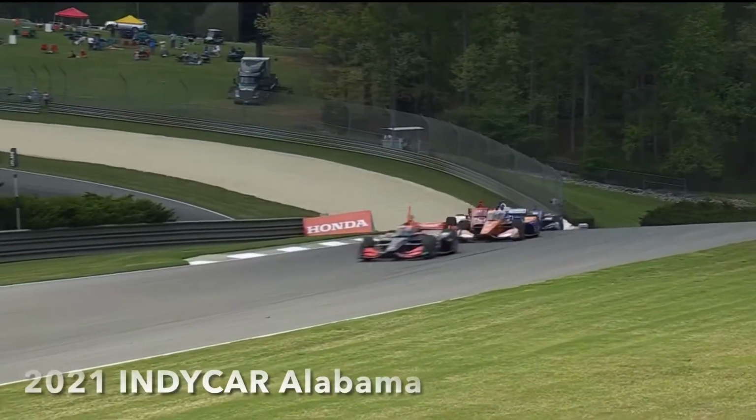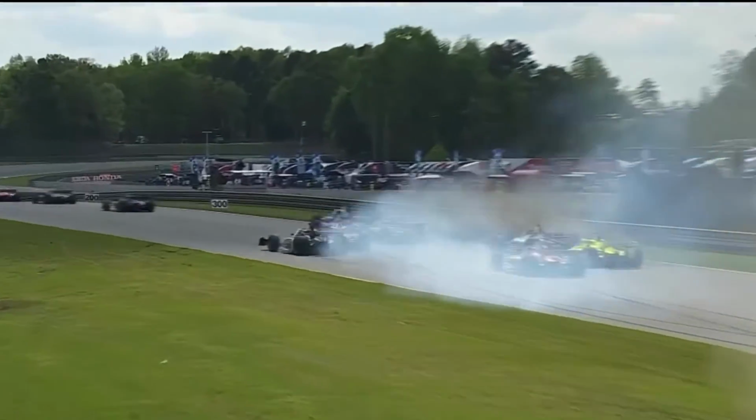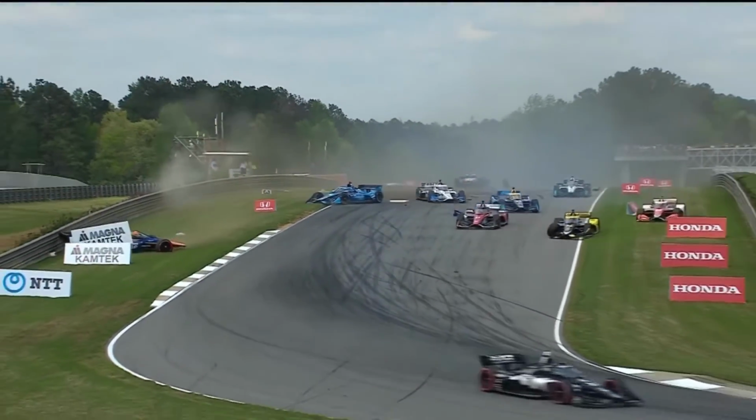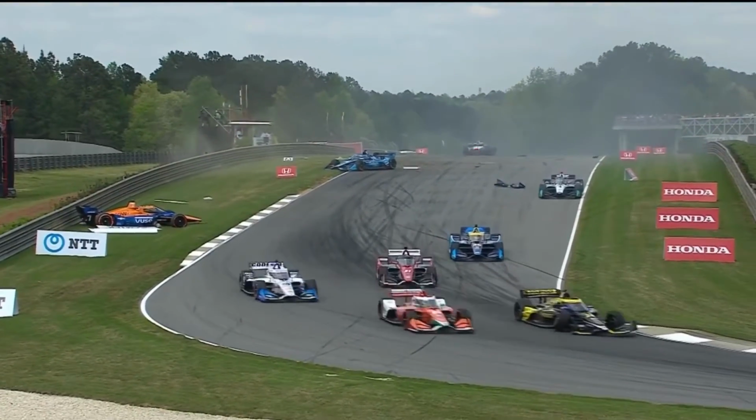But Rossi wants to make the move on the first lap. Oh! You got it! That's blind uphill, a big accident right there. Colton Herta, all over the place. Hunter Ray, Dalton Kellett, Max Chilton, Rosenquist, Hinchcliffe. Huge moment. Look at this.